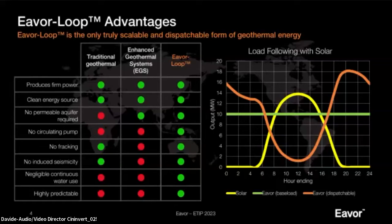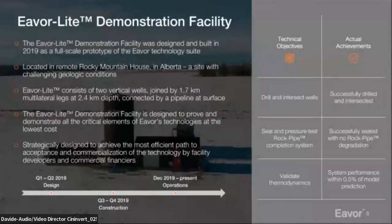We've actually been testing our dispatchability algorithms, which are based on machine learning, at our test facility, Everlight. Everlight was our first demonstration facility built back in 2019. This was our first real chance to demonstrate our technology to the world. We had a couple key goals.